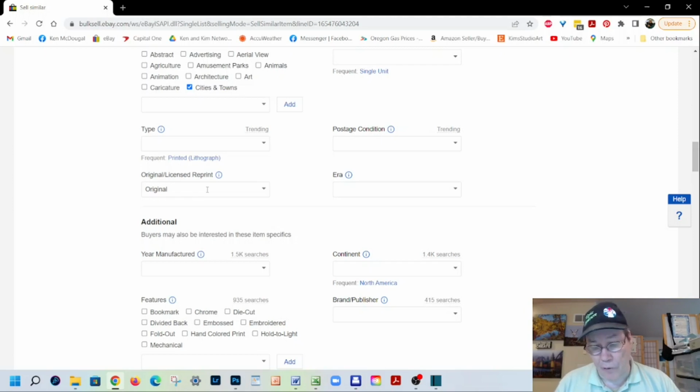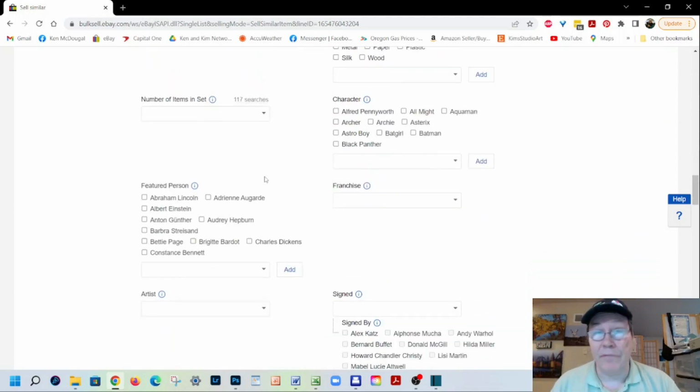But without going into too much explanation, what happens is the reprints are just placed on brand new cardstock. And it might be a scene out of 1912, but it's on brand new cardstock. And that makes it a reprint. So this constitutes as an original. And that's it. That's the only item specifics I fill out.